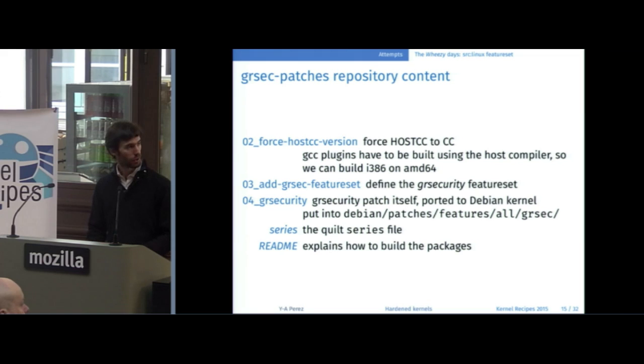So the grsec patches repository content is displayed. Basically, there are two important patches, the second one and the third one. The add grsec feature set patch defines the Grsecurity feature set, and 04 grsecurity adds the Grsecurity patch itself.